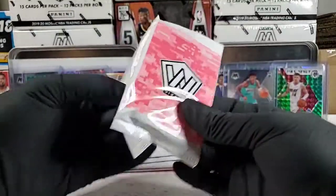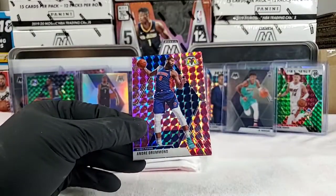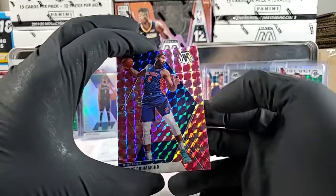Come on, Zion. If you're going to hit Zion, this is where you want to hit him. Pink camo Zion would be really sweet.